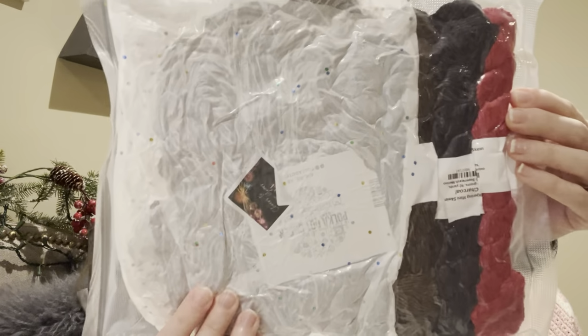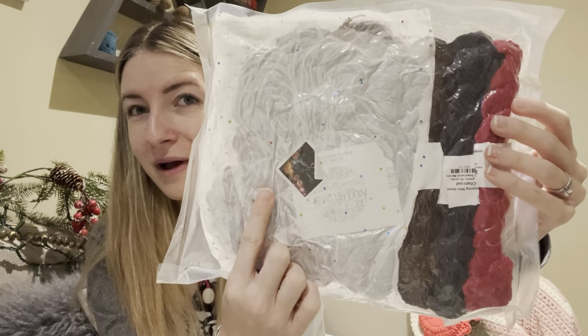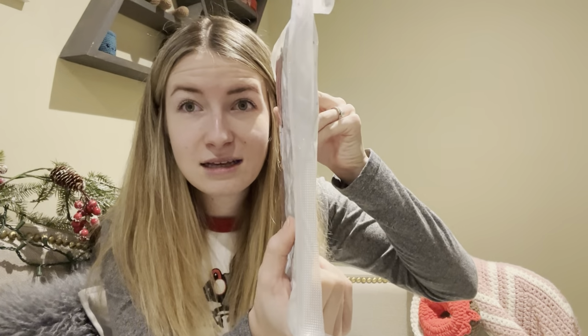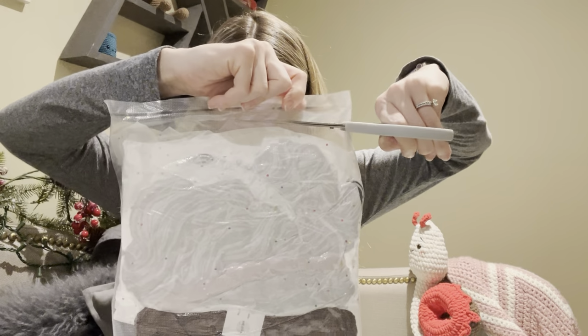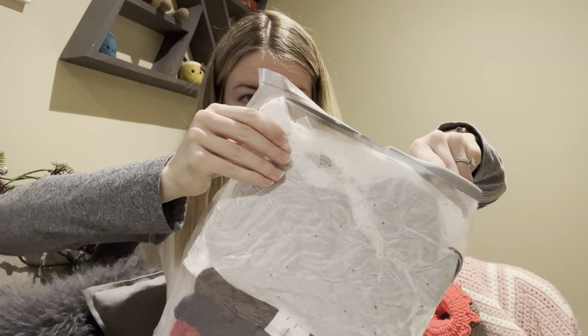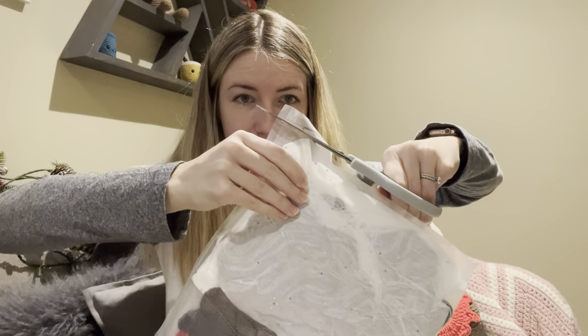I'm going to open this, and it's magical how it, sorry, I didn't show you it completely. You can kind of see the colorway through it because I had to vacuum seal it, but it's so skinny. It's insane. And once you cut them out, they bounce back into place pretty well. I'm going to cut it open here. Can already hear it coming out.